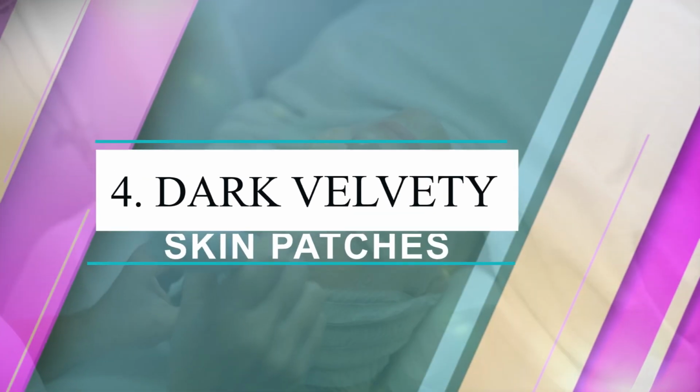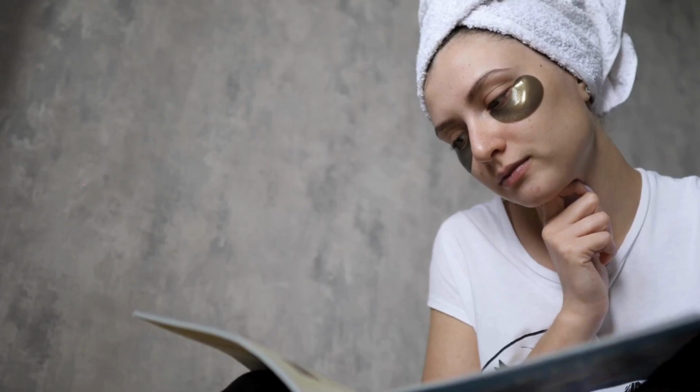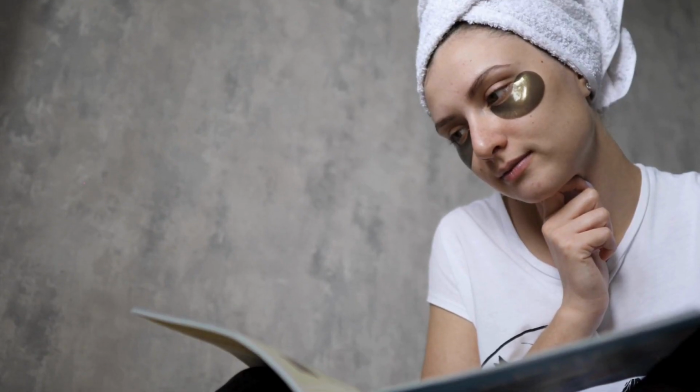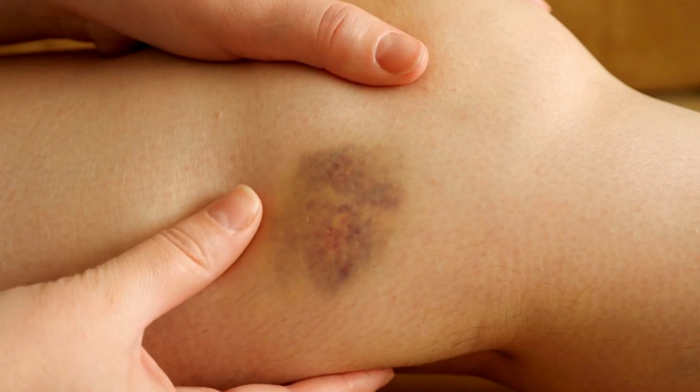Number 4. Dark velvety skin patches or acanthosis nigricans. Acanthosis nigricans is a cutaneous manifestation of insulin resistance that is commonly found in people with diabetes or who are overweight. The skin is characterized by black velvety patches.